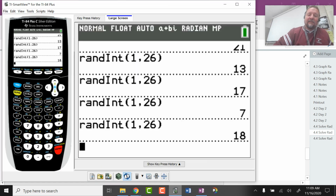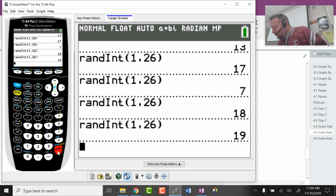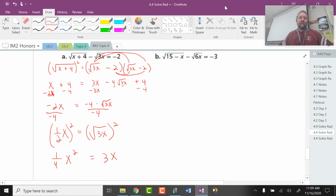I think you've done enough. Let's get this last person of the day. Oh, come on. I hit that. 19, right after 18, which is Emily Ann. Hey, what are you going to do next in order to solve for this?